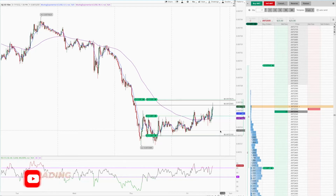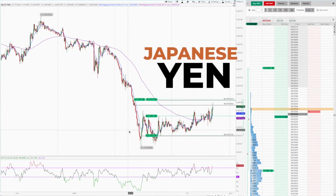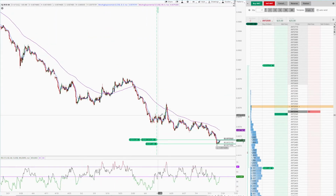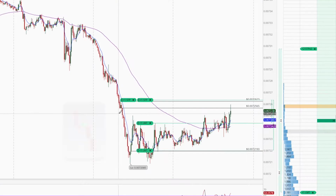All right, guys, just taking this trade here on the Japanese yen, and what I've got up here for you guys is a 15-minute chart of the Japanese yen. And guys, if I look back in time, the Japanese yen has just been moving down and down and down and down and down, with almost no buying pressure that comes into it. So if that's the case, we want to be a seller, and what I found here was a drop-base-drop that came in.